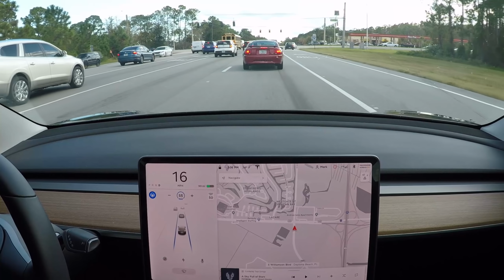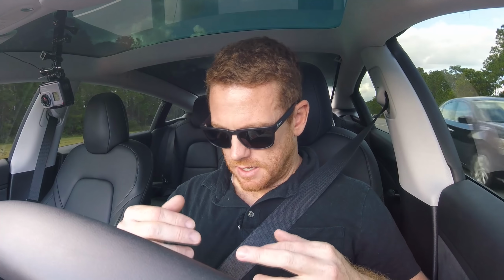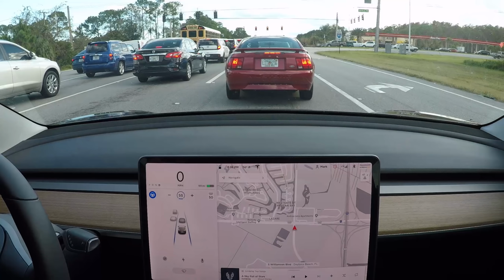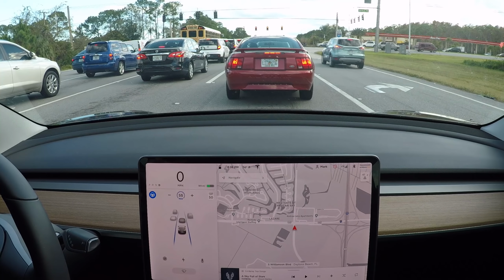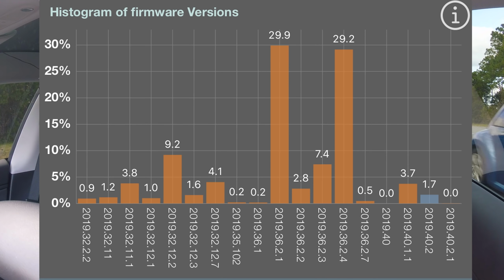I'm surprised that I got this update pushed to me so quickly. I literally just the other day got the 2019 40.1.1 update pushed, and just this morning, two days later, I saw that this one was coming out, and I got it pushed to me. Not many people are getting the push, and for the previous version, there's only like 0.3% on the Tesla Stats app. Everybody else is still on like 36 or some number like that. I'll put the actual number in the video here. But other than that, I don't see really what's going on differently in here.